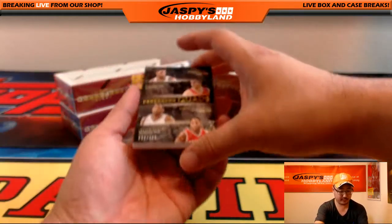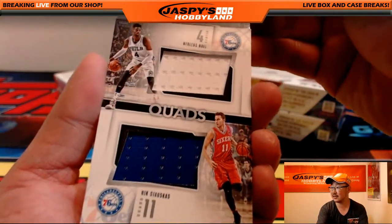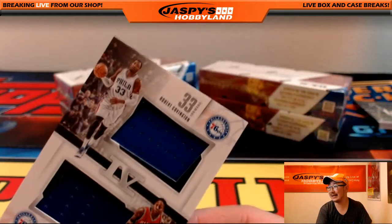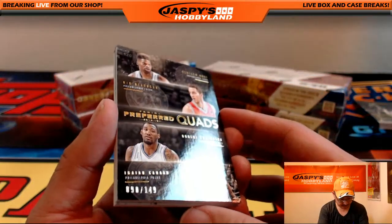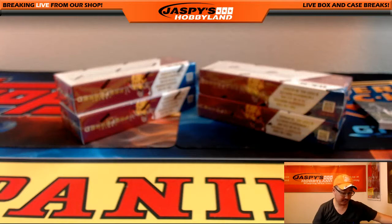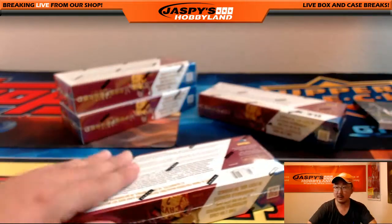Quads. We've got Nick Stauskas, Nerlens Noel, Isaiah Canaan, and Robert Covington. All 76ers on this quad relic. That is 90 out of 149. Sixers going out to Wild Bill. Next one.